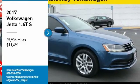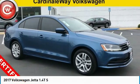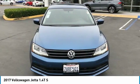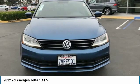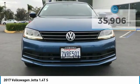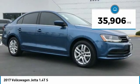Take a ride in the 2017 Jetta. The Jetta is a premium car that is family-friendly with a great price, agile and confident handling. Volkswagen Jetta, and is priced below $15,000. This vehicle has less than 40,000 miles.